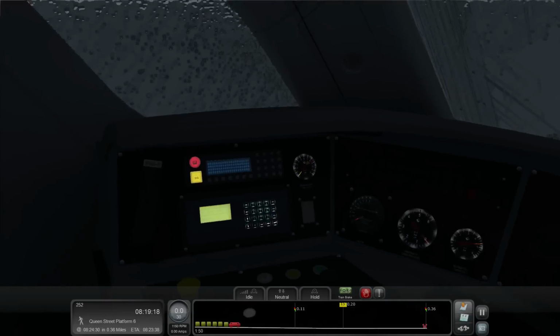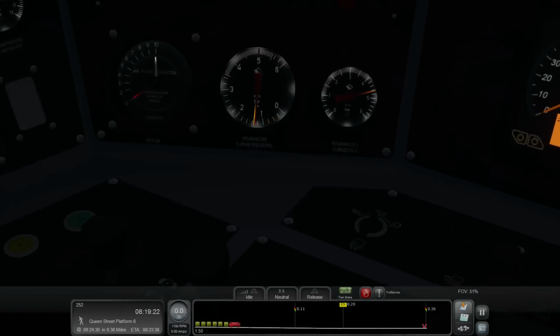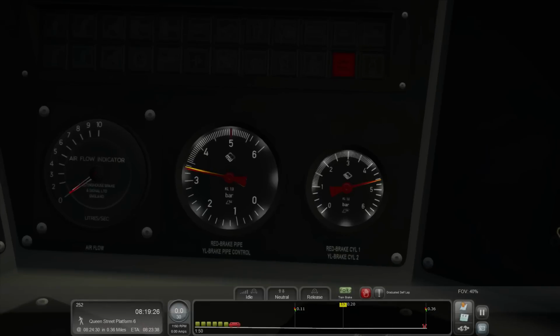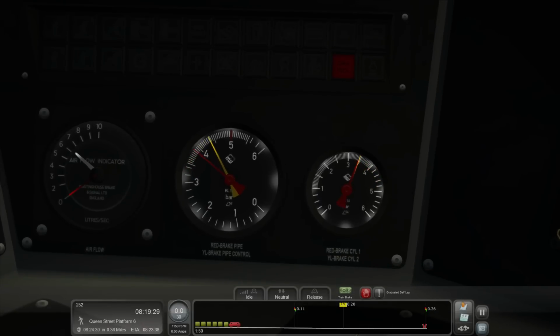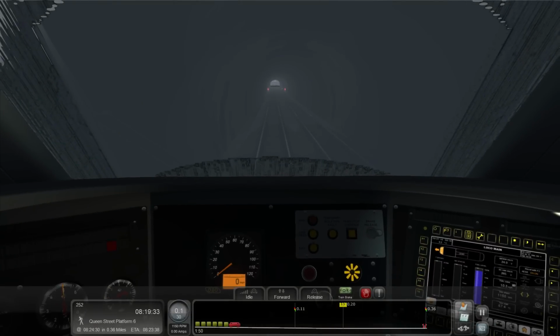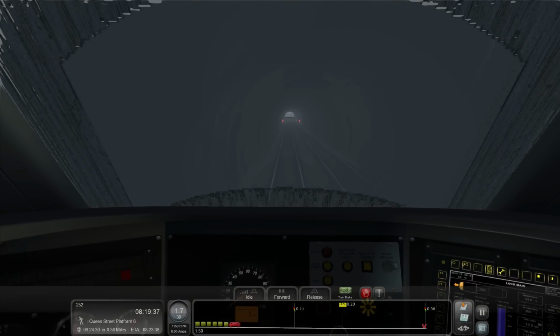Oh, let's get the windscreen wipers back on. Get the brakes off. I can't even see now. I can't see a thing. There we go. Brakes off. Forwards. And run a 1 in 50. We'll just coast down to the red. Hopefully it will change by the time we get there.